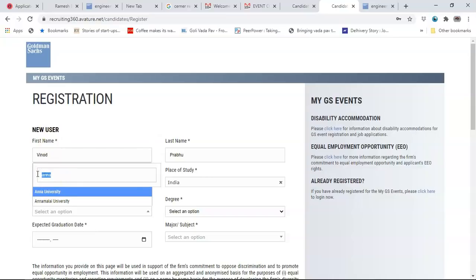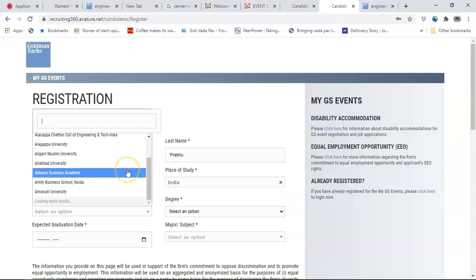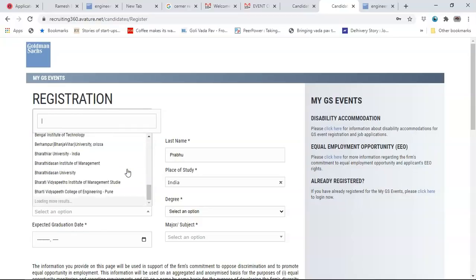Let us say your university is not here. You will have to scroll down, and at O you will get the option which is known as others. Let me just scroll down as well for you. Please have a look in detail.